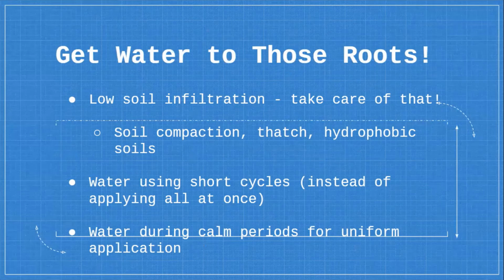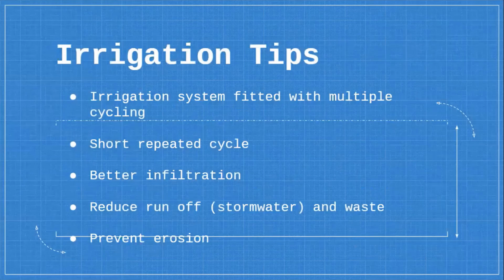Consider watering using shorter cycles instead of applying all at once. What that does, if you do a 3-cycle watering system, is that the first watering will break down surface tension in the grass or in the soil and allow the second cycles to infiltrate deeper. And again, you want to water during calm periods for uniform application.